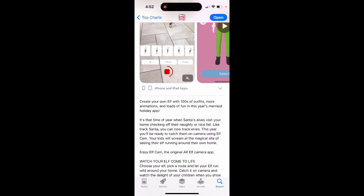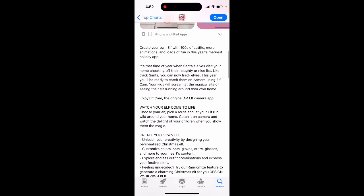So you can create your own elf with hundreds of outfits, more animation, and lots of fun in this year's Merriest Holiday app. So yeah, it's that time of the year when Santa elves visit your home, checking off the naughty or nice list. Like tracked Santa, you can now track elves. This year we'll be ready to catch them on camera using ElfCam. Your kids will scream at the magical sight of seeing their elf running around their home.